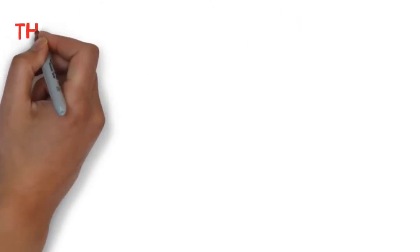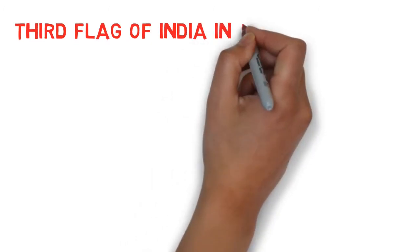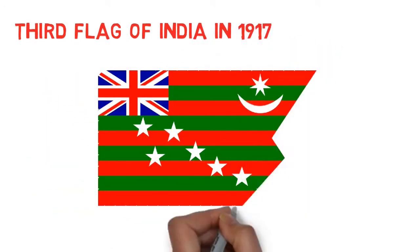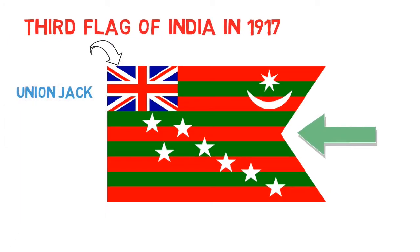After that in 1919 AD, another flag was created in Satna when the political struggle turned in a new direction. This flag was totally different from the previous flag. The flag had 5 red and 4 green horizontal stripes and 7 stars that represented the Saptarishi. On the left, there was a Union Jack at the top and a white crescent on the right and a star on it.